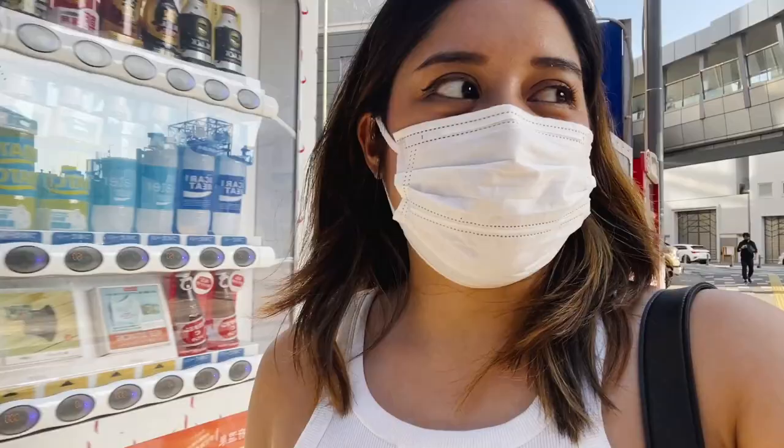Back to her place in Itoshima, and now I think I'm just gonna go explore around the city by myself. I think I'll go to the port tower and then just explore Canal City. I'm not entirely sure yet, but I want a bike, so let's go.